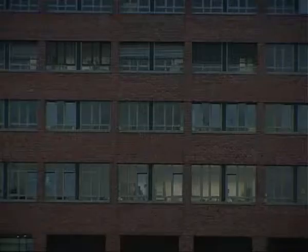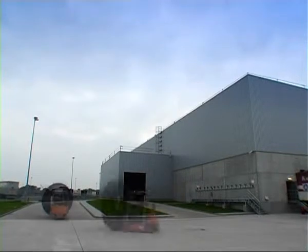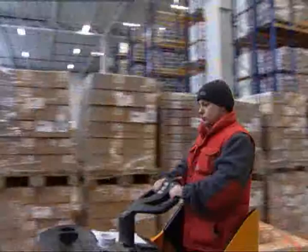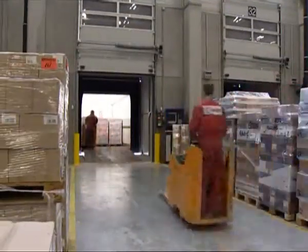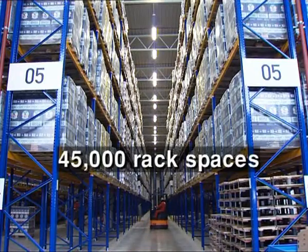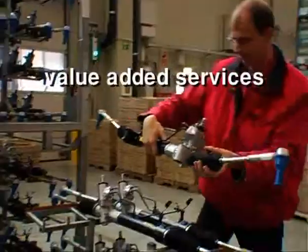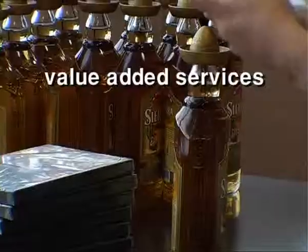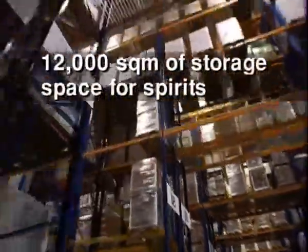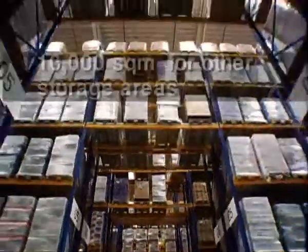From here, Fiege employees can ensure the optimum availability of goods and a maximum degree of flexibility through steady and high-quality logistics for highly diversified customers. A further 45,000 rack spaces are available. A matter of course for Fiege: value-added services, such as pre-assembly of cardan shafts for Saab, or order picking and distribution of spirits for Borco. Candles by Gies are stored in a dedicated segment of the hall on up to 38,000 pallets.